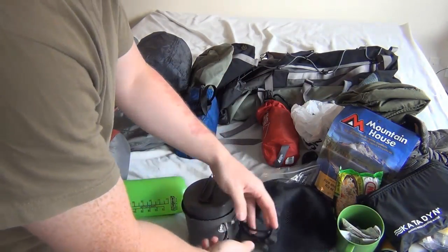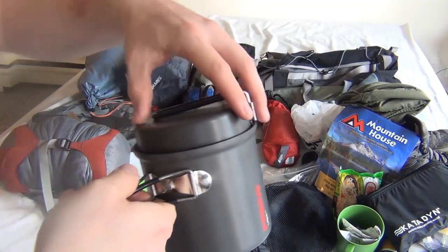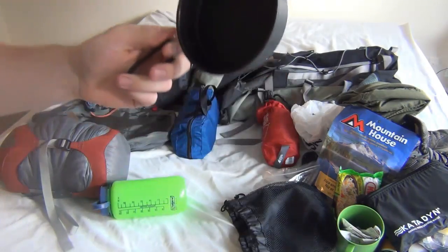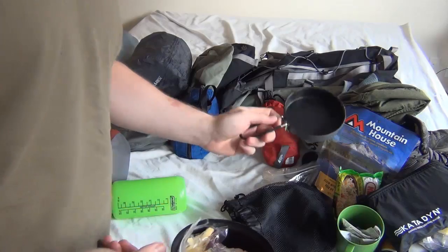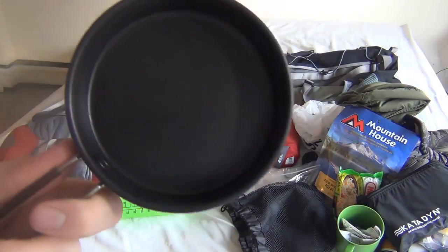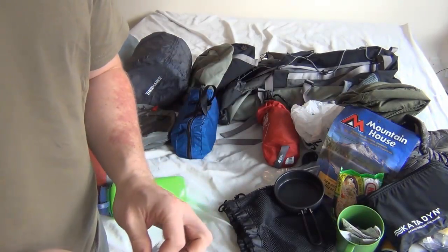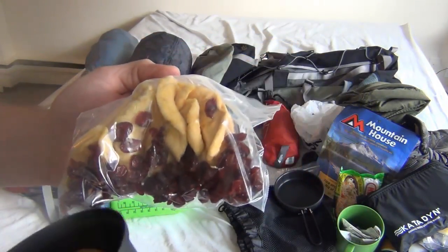So the pot, like I said, it's a backpacking pot, so it's got that handle that folds out. The lid is actually a frying pan, which is pretty small, but you could probably fry something in there. I don't know what exactly. It seems like it's the perfect size for a hamburger, you know, that would fit pretty much ideally in there. I'm not bringing any hamburgers unfortunately, but okay, so I've got some dried fruits here, cranberries and some apple chips.